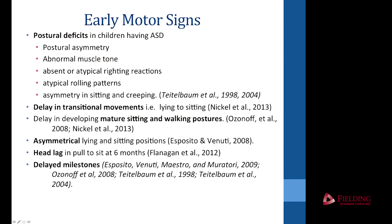The early motor signs that we see, postural deficits in children having ASD, we see asymmetry, postural asymmetry. We see abnormal muscle tone, primarily low tone, but with areas of postural fixing that can result in higher areas of tone. You see this a lot in kids that are toe walkers. So they have a really unstable core, and yet they have just whopping legs because of the way that they stabilize their posture. We see atypical or absent righting reactions, and this little girl had a lot of issues with that. Atypical rolling, using a lot of arching and flopping the head over as opposed to using righting reactions.